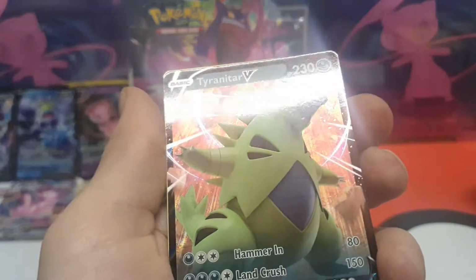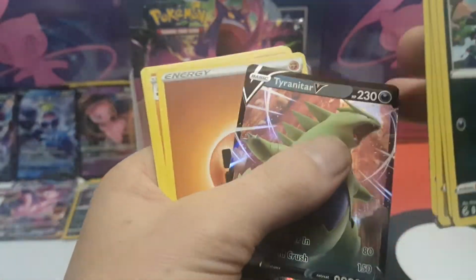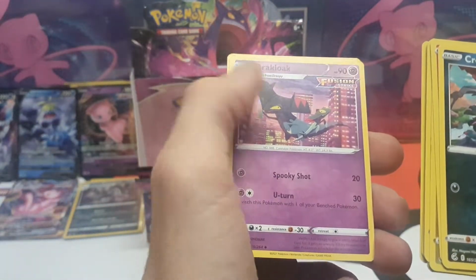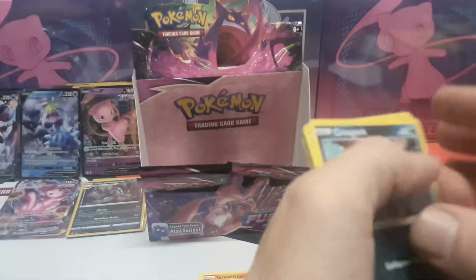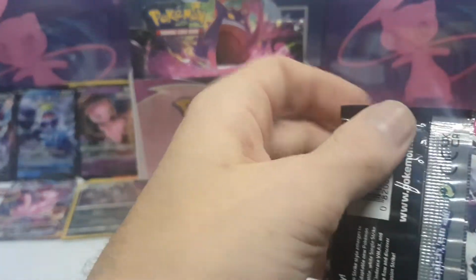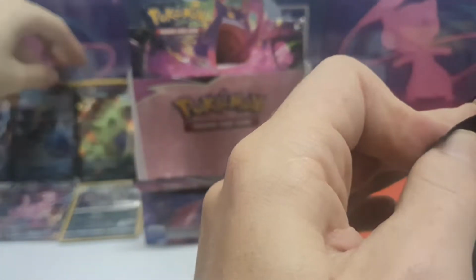Dude, Tyranitar is so sick. I remember when he had the mega form in the Pokemon Alpha Sapphire games and that was really cool. I wish they'd bring megas back. Tyranitar has always just been one of the most consistent Pokemon in everything, bro.